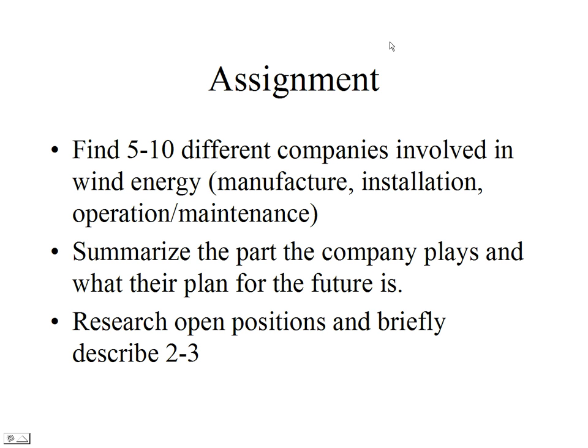Okay, if you have any questions, bring them to class and we'll discuss it then. But I want you to start going out, finding companies that look like something you might want to, or someplace you might actually want to work in, and start to kind of see yourself doing that.